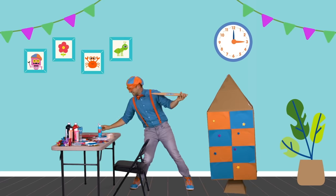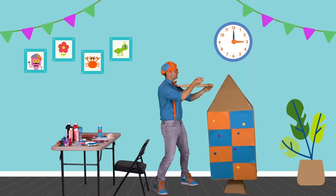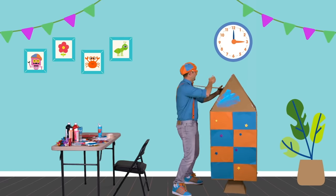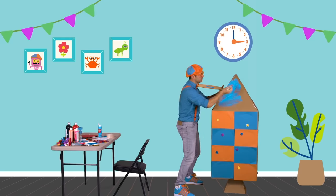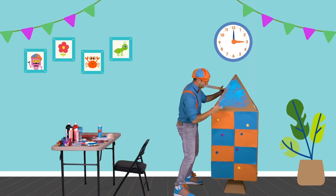Oh, that's so much fun. Okay, let's give it a little dab. Do some painting. There we go. Wow. This is such a pretty blue. Whoa, there we go.